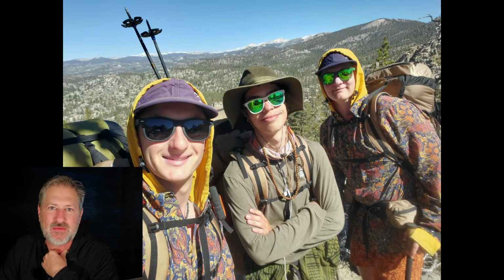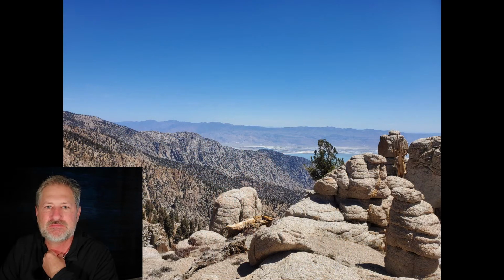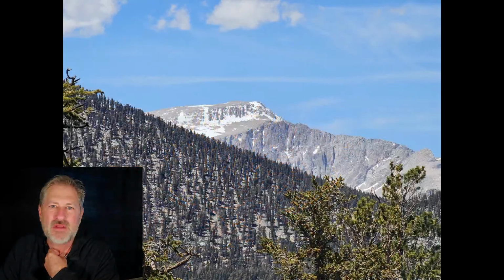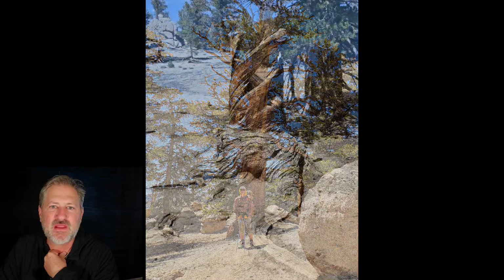This is us. We're pretty high in elevation here. This is looking to the east off of the Pacific Crest. We're probably getting up to Chicken Foot Lake or something like that.